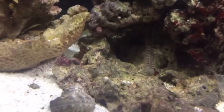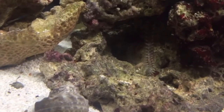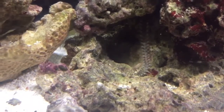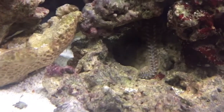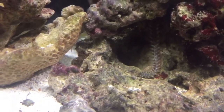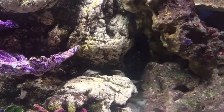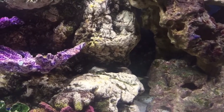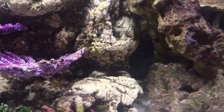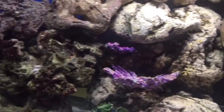Speaking of bristleworms, there's one right there. Definitely not my favorite part of the salt water. I'm a little bit squeamish, a little bit of a girl, as my daughter would say, but just part of the live rock. This domino damsel is quite large. He's just about as big as the tang, so they get quite large, and as I've said, they're not the best tank mates.